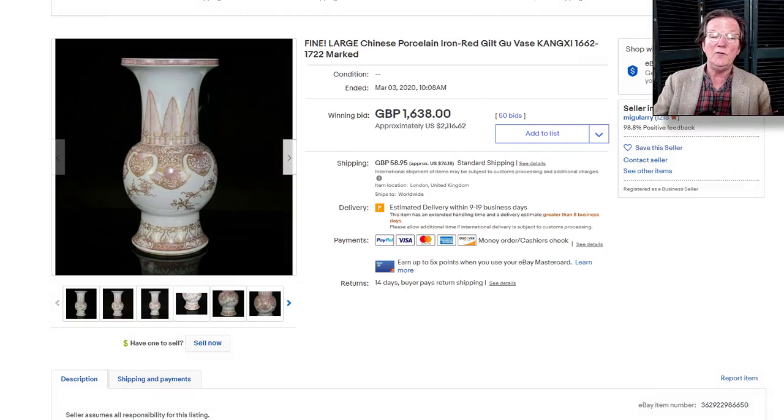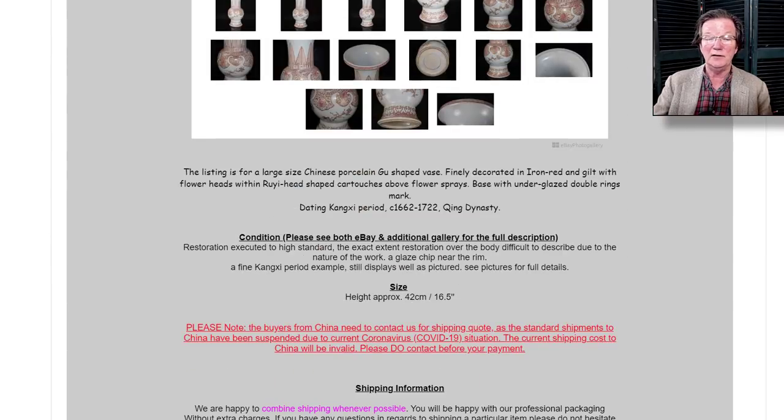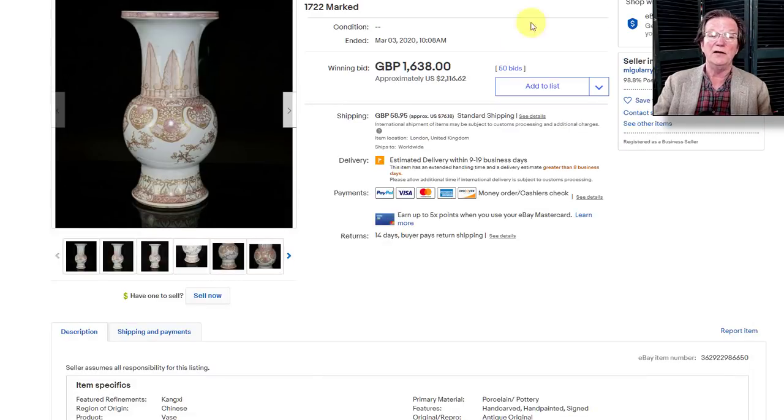It brought $2,116, and as far as I know, it was in good shape. And how big was this? It was probably about 14 or so inches tall, 16 and a half inches tall. There you go. And it brought $2,100. I think that was a very nice buy for a nice old porcelain.